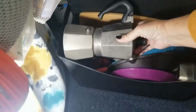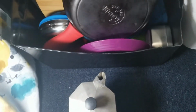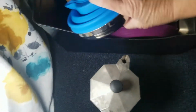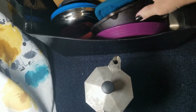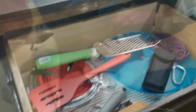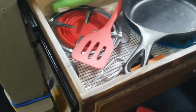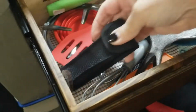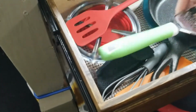This is where my mocha pot is to make coffee. My frying pan. My collapsible teapot, which I've never used. I'm going to use it on this trip. A plate. A candle. My butane stove is here. So this is basically my kitchen and everything I need to cook with. I have a little plate, little odds and ends in here, a spatula, a cheese grater. I love scrambled eggs with cheese.